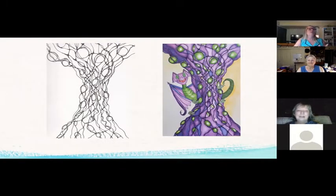So this is a great one for October, my little Halloween guy. This is a little dragon layer. That's little dragon eggs. So that's my interpretation. You can make your own.